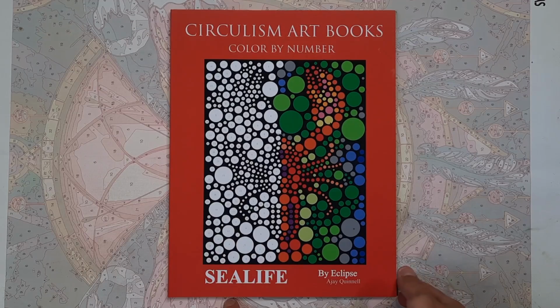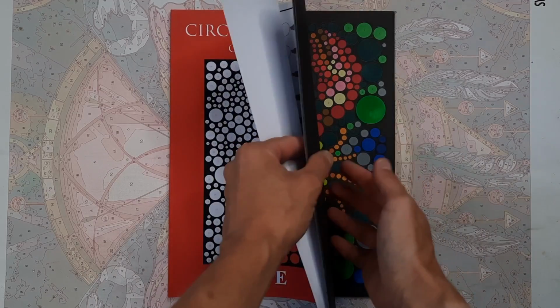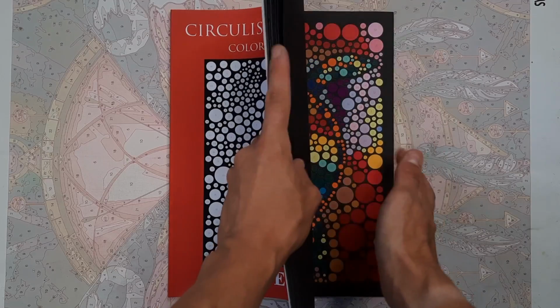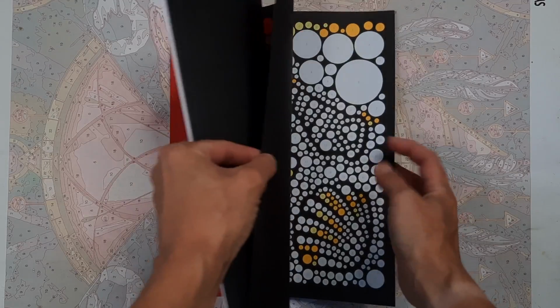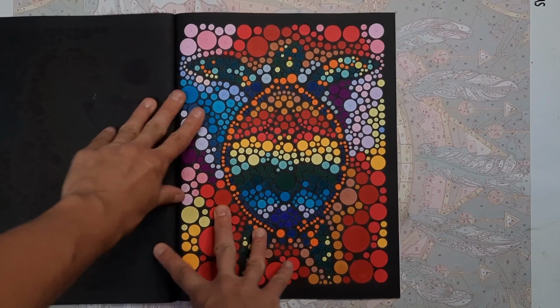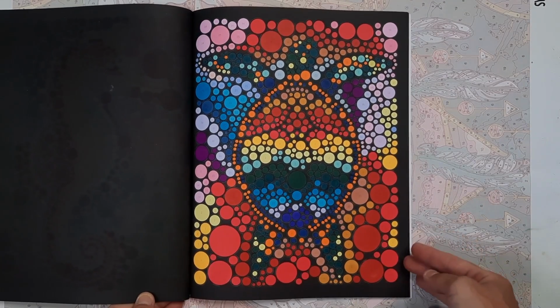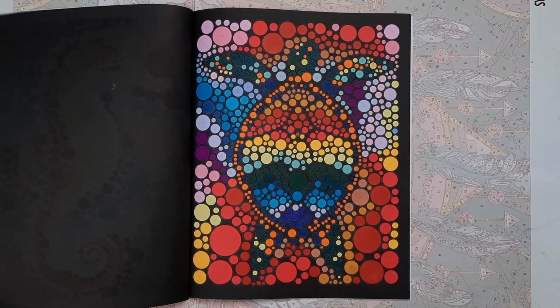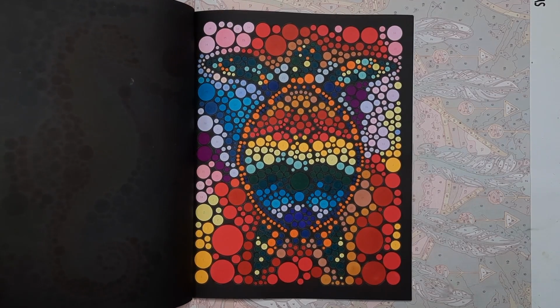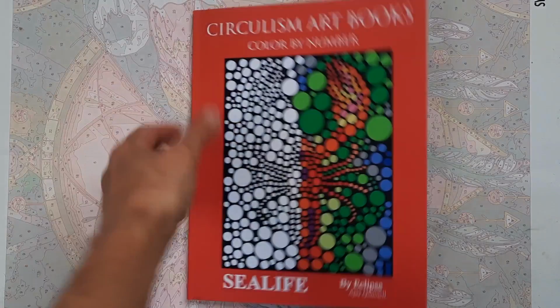So here is the Circulism Sea Life, also trying to work more in all my AJ Quesnel books and not getting any more of their books until I have finished more of them. I am doing better than I expected. So here we have this turtle, simple with alcohol markers. I really do like how these turn out. Very vibrant and funky looking.